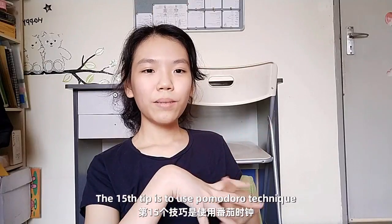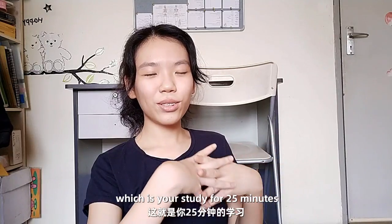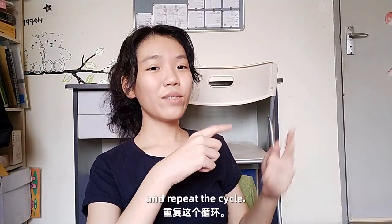The 15th tip is to use the pomodoro technique. This is like damn common, which is you study for 25 minutes and then you take a 5-minute break after that and repeat the cycle.